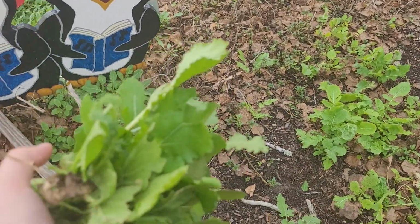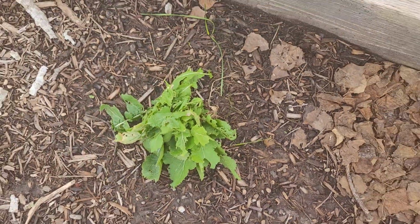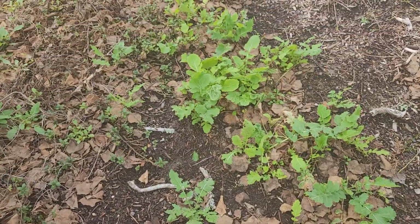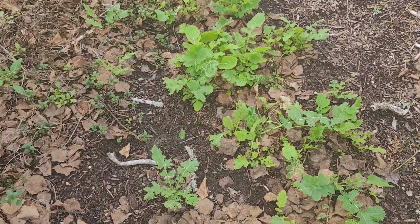So they're great resilient crops, but that right there is enough for a small meal and I could easily harvest more, and then the leaves are just going to come back.